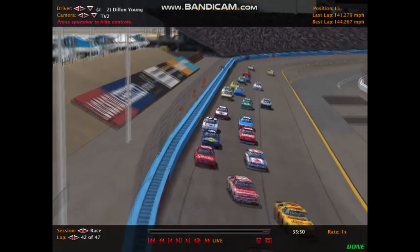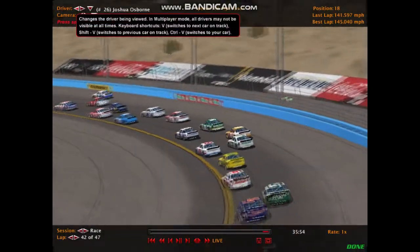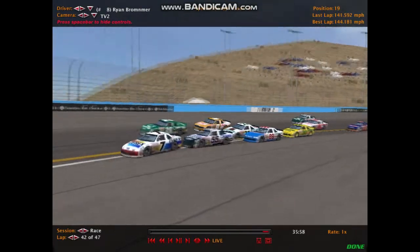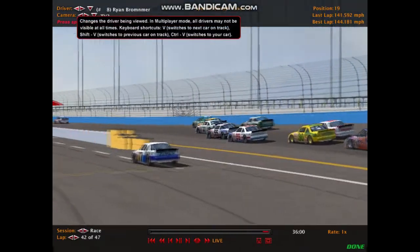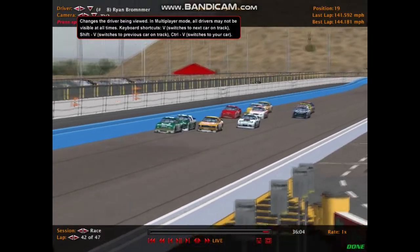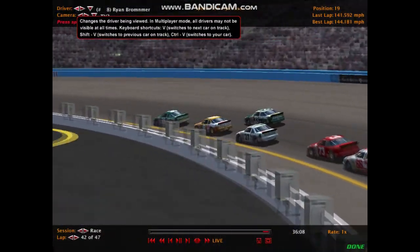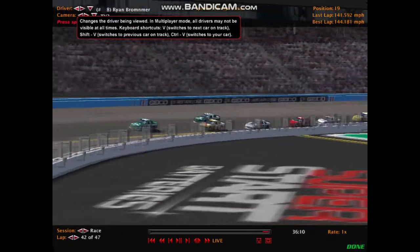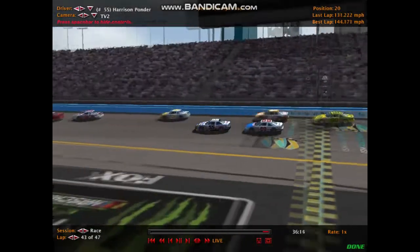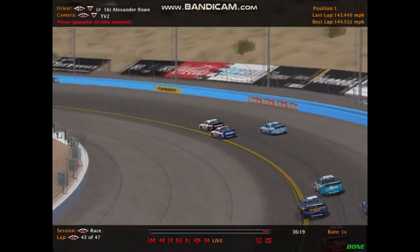And now Harrison Ponder trying to get by Joshua Osborne. Meantime, the 55 and 26 cars going at it. And LeDuc's got a problem in the 7 car right in front of everybody else. Oh my God. How did that not become a wreck? I do not know. LeDuc just slowed down right in front of everybody else and was just about pulled up just about to wreck the field at Phoenix. But he didn't, so that's the main thing.